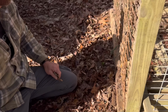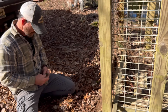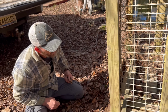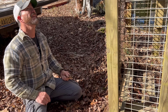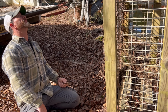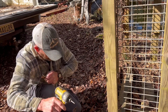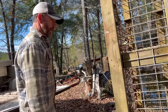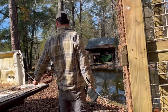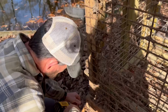There's a trap built, I can't even remember how many years ago, but we're gonna pull all the rotten mess off of it best we can. And we got a place that's got a bunch of hogs on it, and we're gonna try to catch a few of them. Maybe we can send them on their way. Send them to the happy hunting ground.